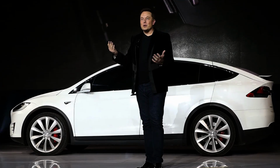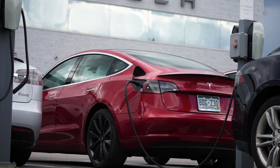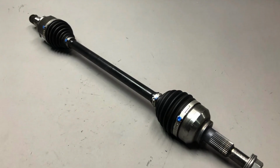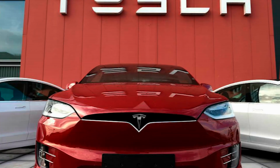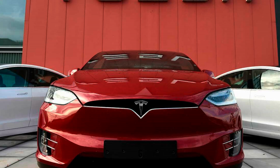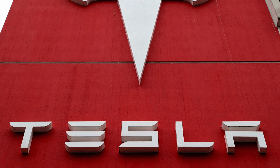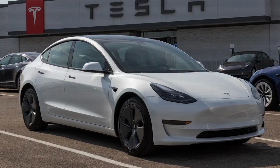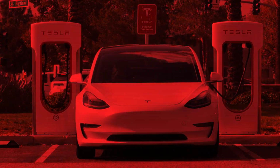Internal documents from Tesla, spanning from 2016 to 2022, show that they've been fully aware of these problems all along. Steering racks, axle shafts, and control arms, parts that are essential to the safe operation of any vehicle, have been failing consistently across Tesla models. And Tesla knew. They had the data, the reports, and the complaints, and still chose not to disclose the full extent of the problem to regulators. For a company that prides itself on transparency and innovation, this is a pretty big red flag.